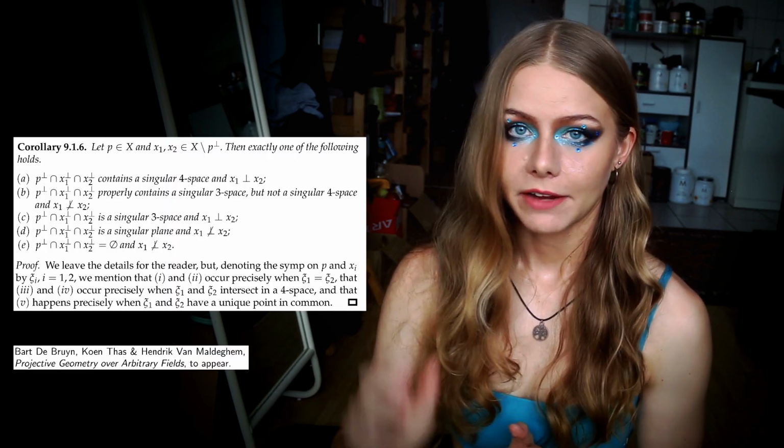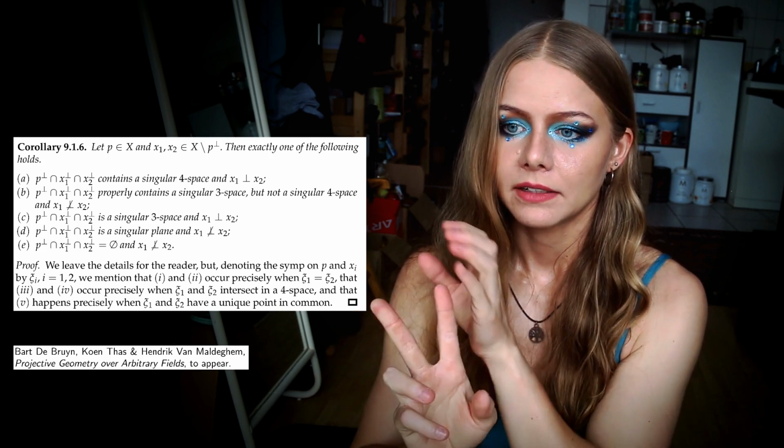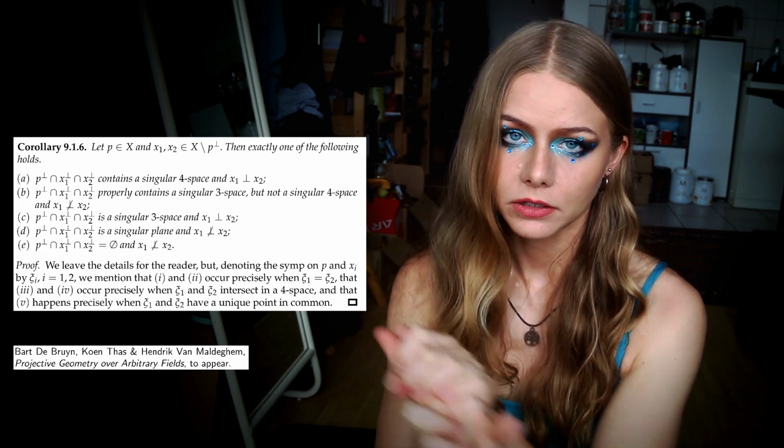Last property I want to mention about E6,1. Suppose we have 3 different points, P, x1 and x2, such that x1 and x2 are both not collinear to P.